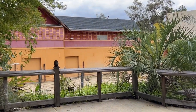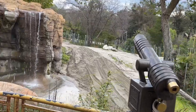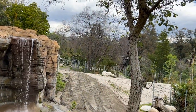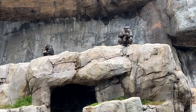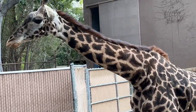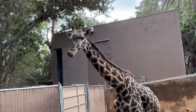This thing is huge for the elephants, but they're not over here, so we gotta find them. This is section 2, I guess. Still nothing. We think they're back there somewhere. The African chimpanzees. These are crazy. I don't think we've ever been this close to a giraffe. The monkeys! I forgot they have purple tongues.